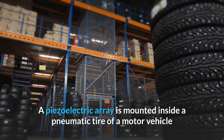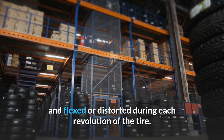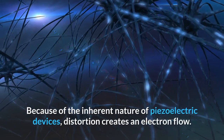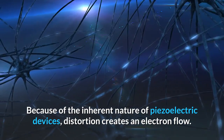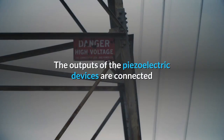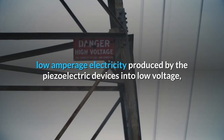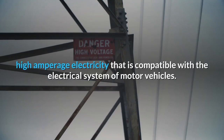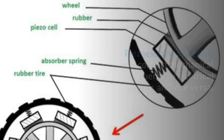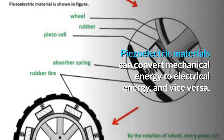A piezoelectric array is mounted inside a pneumatic tire of a motor vehicle and flexed or distorted during each revolution of the tire. Because of the inherent nature of piezoelectric devices, distortion creates an electron flow. The outputs of the piezoelectric devices are connected to an electric circuit to transfer the high voltage, low amperage electricity produced by the piezoelectric devices into low voltage, high amperage electricity that is compatible with the electrical system of motor vehicles. Piezoelectric materials can convert mechanical energy to electrical energy, and vice versa.